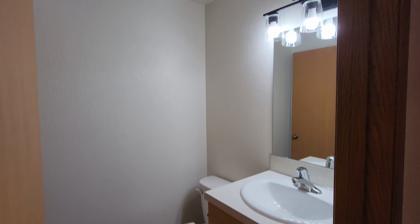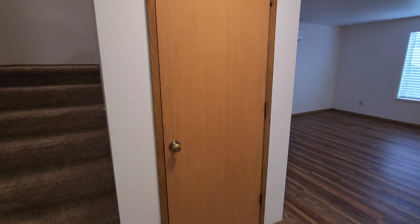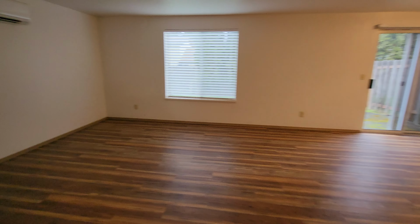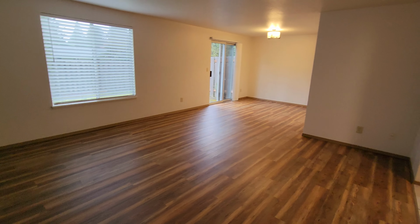And this home has been completely renovated as of March of 2024. And then there is a nice storage behind there in the half bath. Under the stairs, storage as well. And then you do open up into your living room, which is off of the dining. All brand new LVP flooring throughout the main level here.